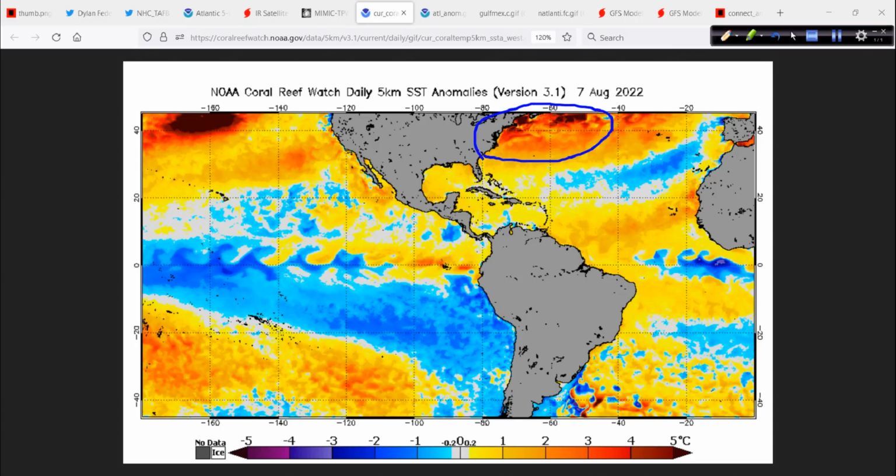Very, very, very warm relative to average in the far northwest Atlantic. I mean, that's ridiculous. Almost off the scale there. 3, 4, 5 Celsius above the long-term average. That's been there since at least 2015, 2016, I think. Each summer is very, very warm in the far northern Atlantic. That affects the pressure patterns, the overall steering, whatever. And we'll have to see how that manifests itself over the coming weeks.